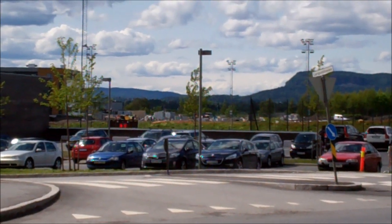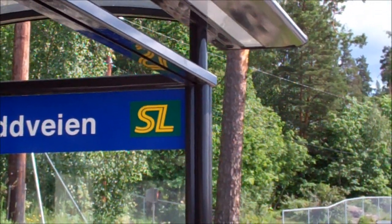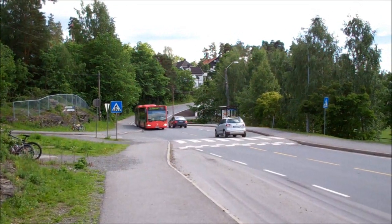Trip into downtown Oslo by bus. This is where we park our car. This is a little bus waiting place. We're waiting for the bus to come. Here comes our bus to pick us up.